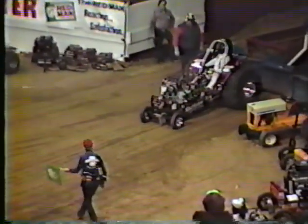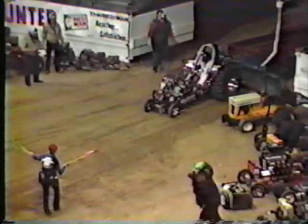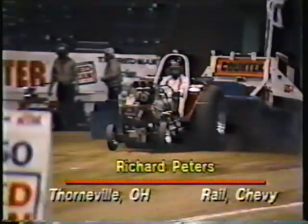Rich is running a Chevrolet engine of 481 cubic inches, which is a very popular engine in all of pulling motorsports. Been pulling for several years. Pulls a lot of the Ohio State Tractor Pullers Association. So now the distance to beat is 206 feet, 11.9 inches. Shively is in the lead. Green flag comes out on the starting line. The track's in excellent shape tonight. Here again, a perfect start right off the line, right down the center.